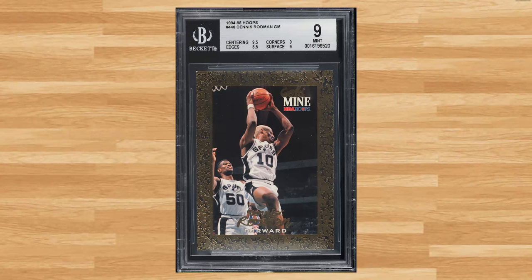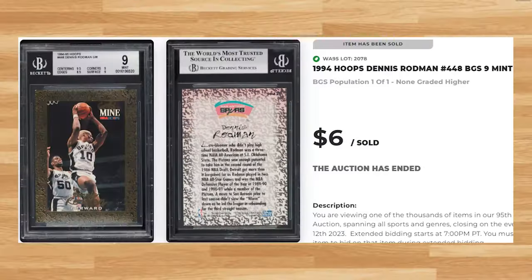And we'll kick today's list off at number 40 with this 1994 Hoops Dennis Rodman, card number 448. This was a BGS 9, and it sold for the minimum of $6.